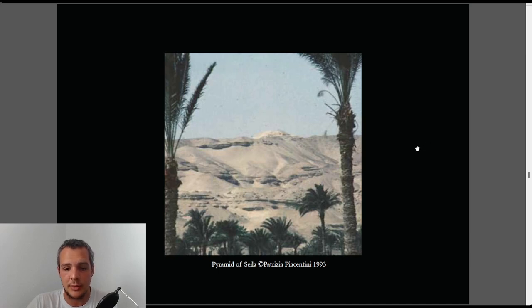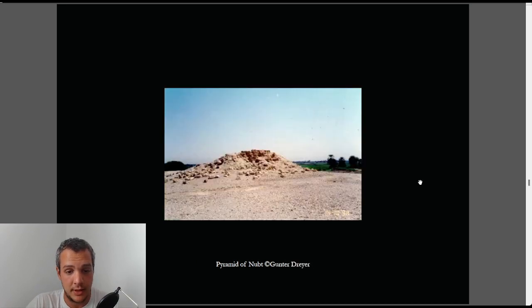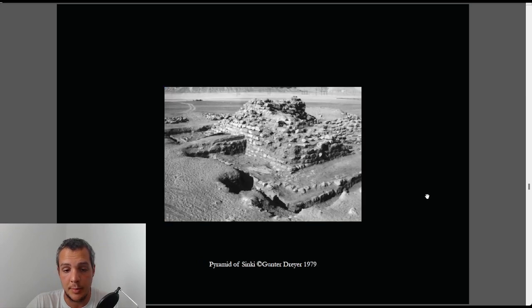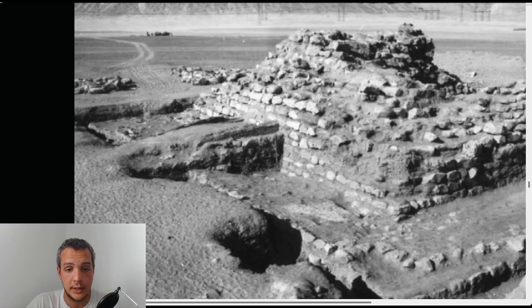And you have a series of them. One is the Pyramid of Seila in Hawara, basically. One is in Hebenu, and this is the only pyramid that was built on the west side of the Nile over 3,000 years. They were all step pyramids, as far as we know. The Pyramid of Nubt, the Pyramid of Sinki, which still has a little bit of ramp here, as you can see.